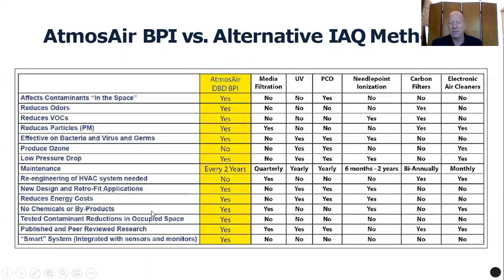There are other alternative indoor air quality methods we know, and we can explore those and discuss the benefits of AtmosAir in comparison with them. But I think the critical point is that it does operate in the space. It even works on the surfaces. Obviously, air is in contact with the surfaces. The bipolar ions are in the air. They contact the surfaces and can operate on pathogens right in the space and on the equipment. So that's an important point. But in addition, AtmosAir is really the only one out there that's providing good indoor air quality monitoring with things like their SenseEdge indoor air quality monitor.